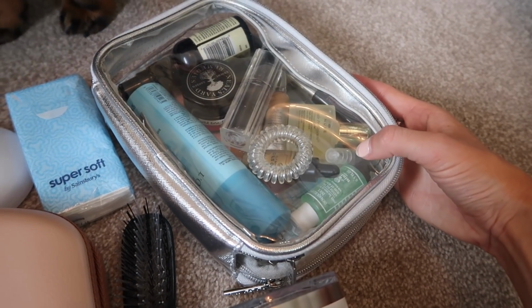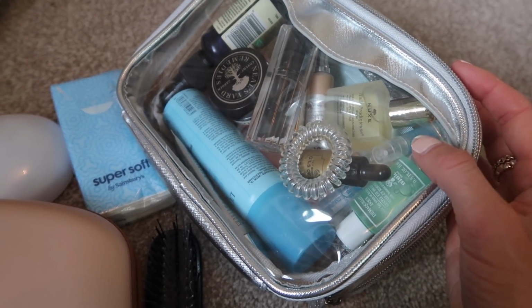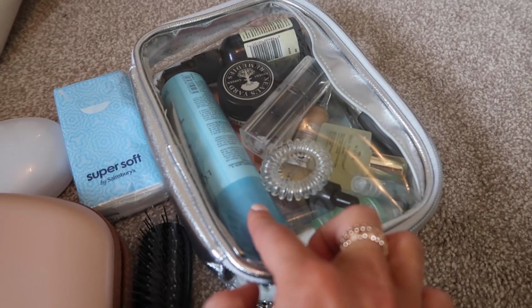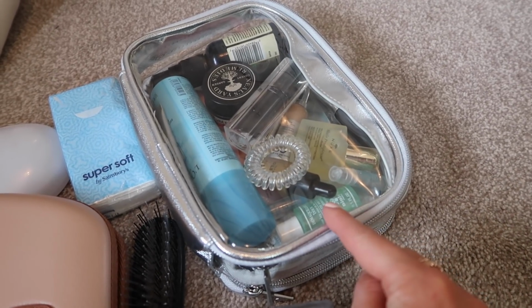This is a little mini fresh perfume sample from Sisley. I think it's called Oh So Fresh, and it's great for just refreshing yourself on an airplane, things like that. This is a really hydrating face mist from L'Occitane, and then I've got a very intense lip balm there from Liz Earle, and this from Sisley is just a little micellar water.